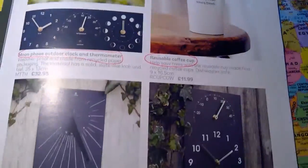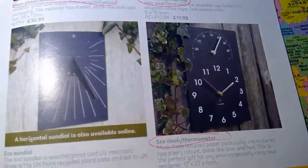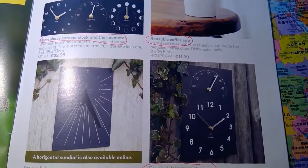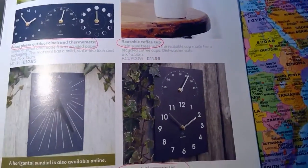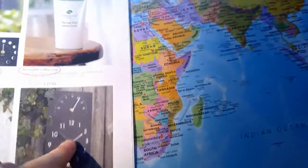Whereas this one is also the moon phase, and that is a sundial that you stick on your wall instead of putting it on the ground. So if you don't have much space on the ground, you can just have one on your wall.